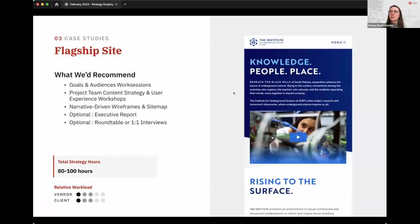So for this kind of flagship site, we're looking at probably about 80 to 100 hours on average to really take us from scratch to a flagship, pretty concise site, working largely with a project team to go through different types of workshops and work sessions, focusing our wireframing and sitemap work on really focusing on a narrative. And we occasionally, depending on the needs and resources, will deliver a final report to present up to any kind of leadership what the new site will be, how the message is being communicated, and the option to also hear from those individuals in roundtables or one-on-one interviews.